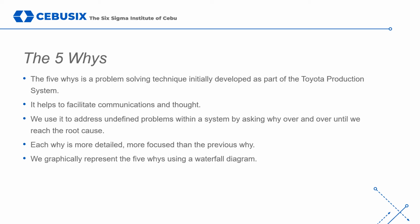At the very least, a 5 whys session facilitates communication and thought. In a Six Sigma project environment, 5 whys is usually deployed when processes involve human interaction or people-powered inputs, though it can be an effective start to brainstorming on any process.